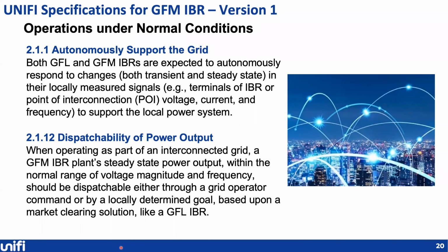And we also want these power outputs to be dispatchable. It can be dispatchable either through a grid operator command or maybe by a locally determined goal. Again, we want it to respond quickly and autonomously, but then also have that ability to be dispatched if needed.